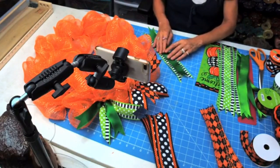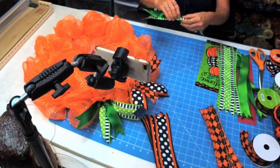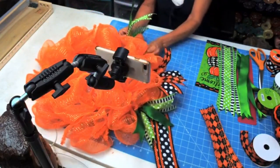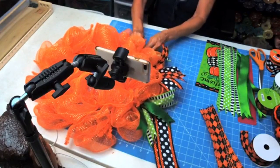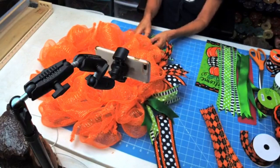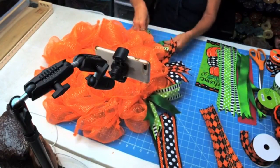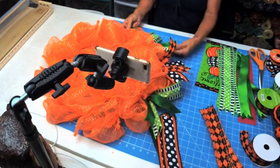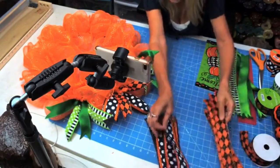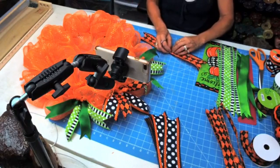I've been on this a half hour. Lori would already be almost done. Lori's probably the quickest wreath maker I've ever seen. I, however, am not quick. I think when I first started, I tried to go quick, but I soon realized that I'm not, and I'm not going to try anymore. I just can't do it, Brenda.